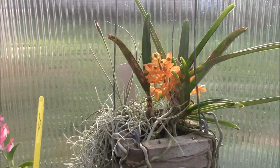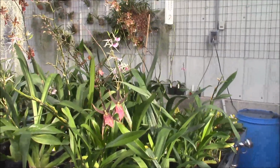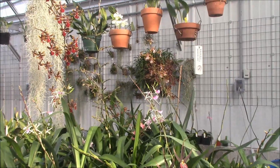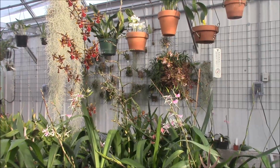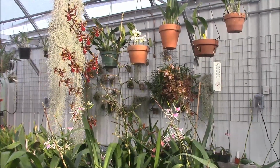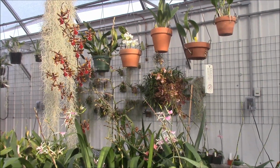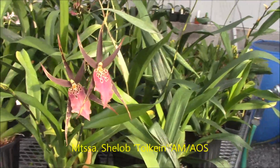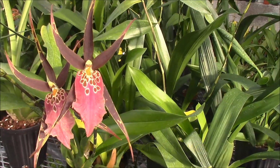So we're going to back up here and swing around, and I'll give everybody a little look at the plants I'm going to be having for sale. You see some Miltassias blooming. Up above here, there's some Oncidium Alliance. Well, these are all Oncidium Alliance. These used to be Colmanara. I believe it's now just Oncidium Wildcat. And also Miltassia Shiloh, variety Tolkien here. Really like this flower on this thing, just so dark and pretty.